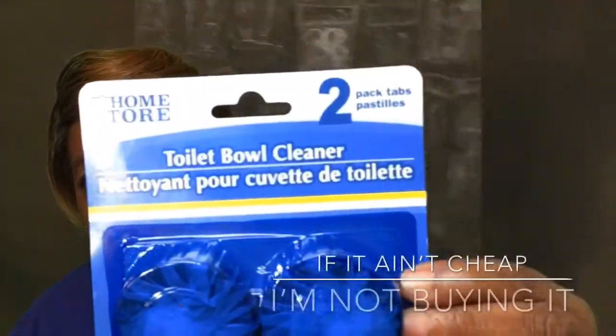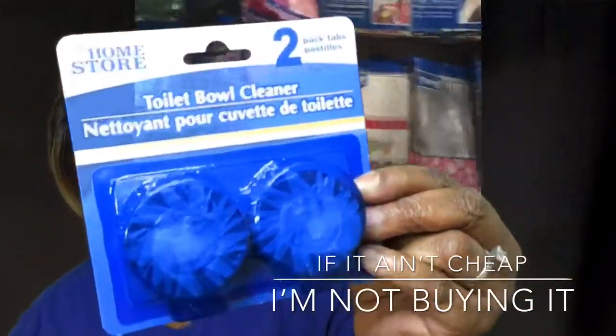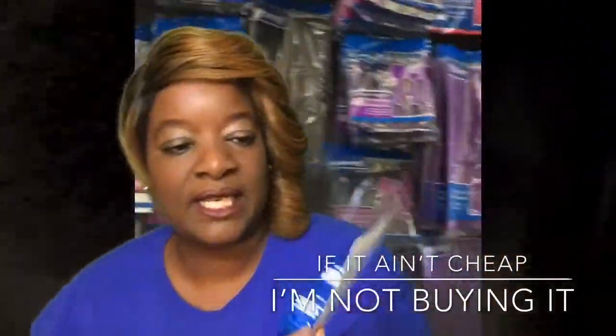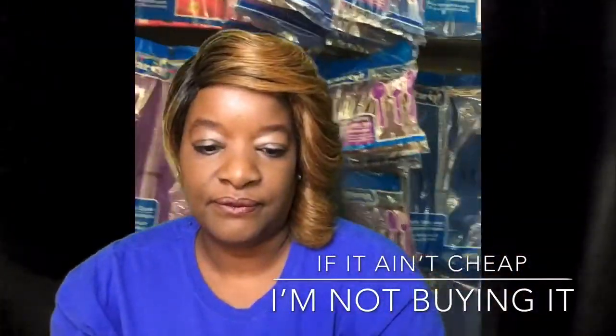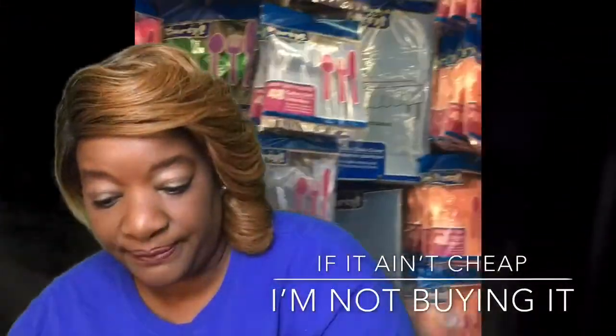And I picked up 2 of the toilet bowl cleaners. You just drop them in your toilet and they do their thing for about 10 to 15 days. Freshen up your toilet bowl, and then it leaves your toilet blue as well.